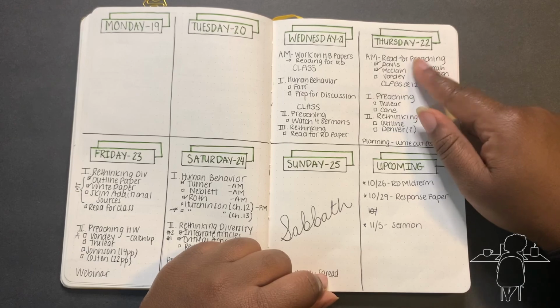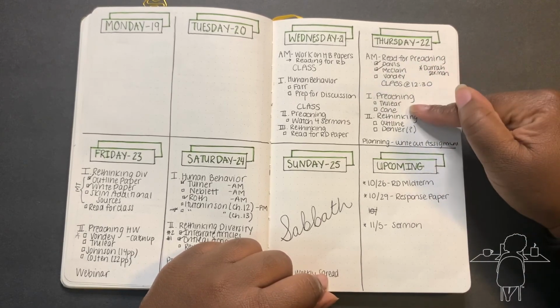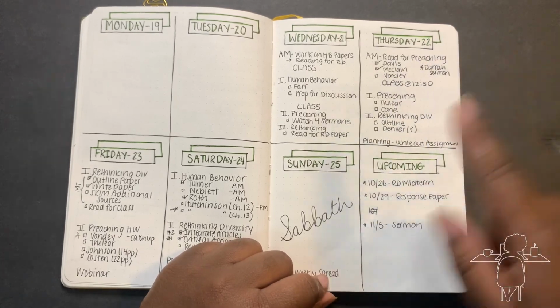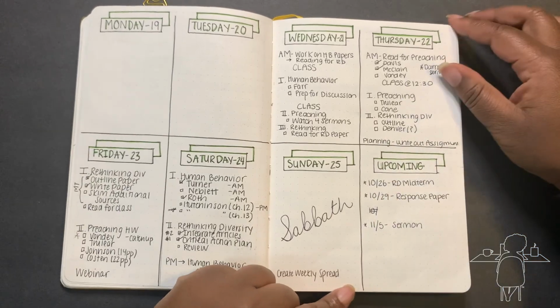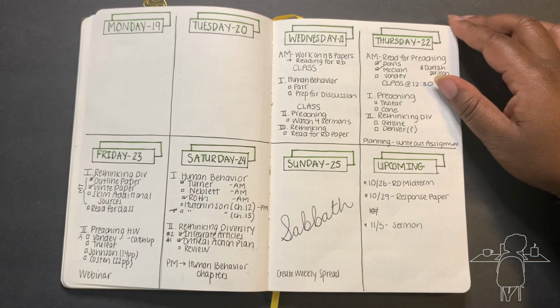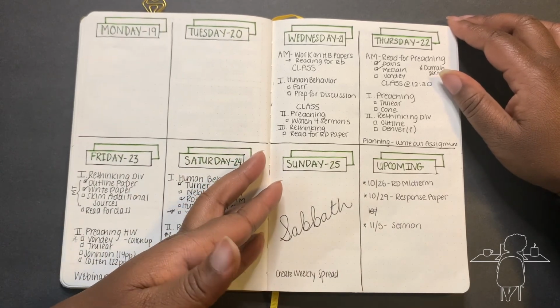So these are the readings that I wanted to do, or options of readings to get done. Then my class, and then PM, these are the things that I need to do after then. And then, like I mentioned, I plan on the Thursday. So plan, write out assignments. And then create weekly spread, like I mentioned, Sunday. Sunday, as you've been seeing, is my Sabbath. So I don't do homework on Sunday.